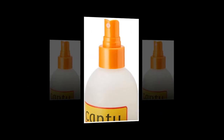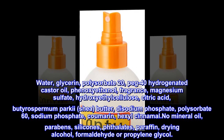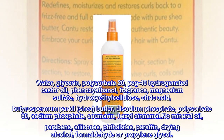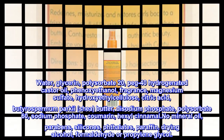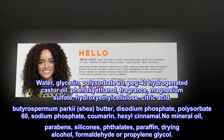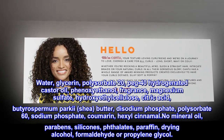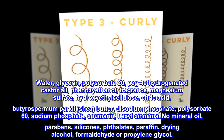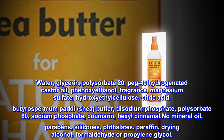Ingredients: water, glycerin, polysorbate 20, PEG 40 hydrogenated castor oil, phenoxyethanol, fragrance, magnesium sulfate, hydroxyethylcellulose, citric acid, butyrospermum parkii (shea) butter, disodium phosphate, polysorbate 60, sodium phosphate, coumarin, hexyl cinnamal. No mineral oil, parabens, silicones, phthalate, paraffin, drying alcohol, formaldehyde or propylene glycol.